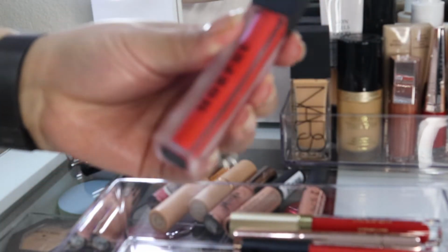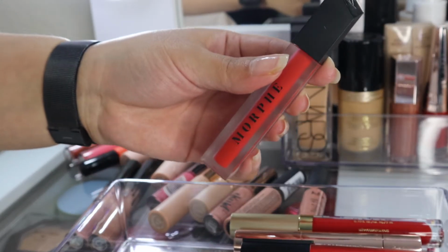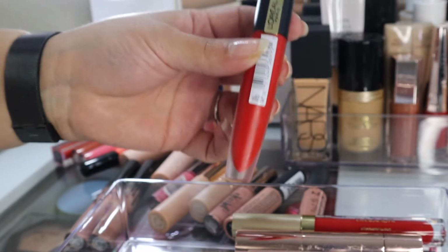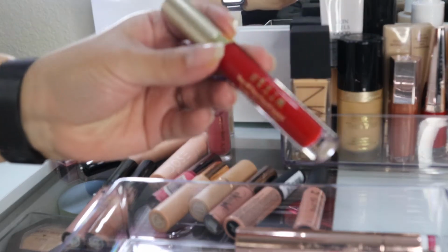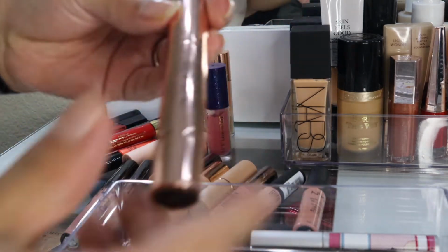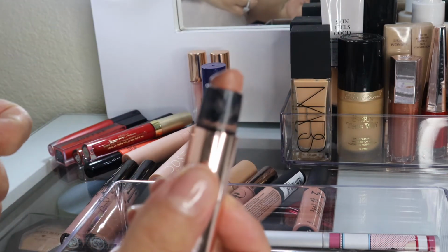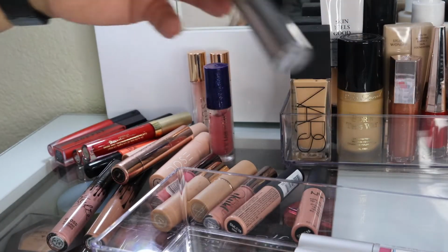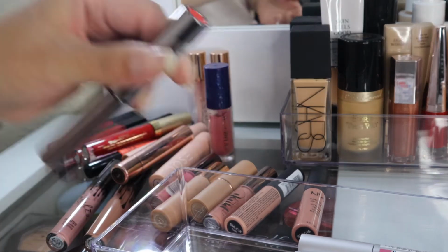A Morphe liquid lipstick in Hot Shot. This is like a nice, very bright, vibrant red. I love it. Another red lipstick from L'Oreal. This is in 422. Last red I think in here is the Stila Stay All Day liquid lipstick in Beso. A Dose of Colors lipstick in Toast. It's just a nice nudie brown. A Makeup Geek lipstick in Giddy. It's like a nice orangey shade.